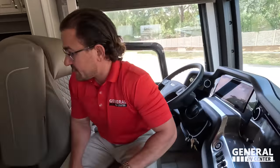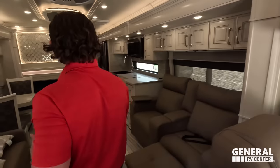I love the way this coach drives and its chassis, the Liberty Bridge, paired with all Freightliner components, the Cummins, the Allison. Everything is just top notch, and that's definitely number one. Tommy, what's number two? Like number two, it's got to be the slide system that allows for these flush doors.